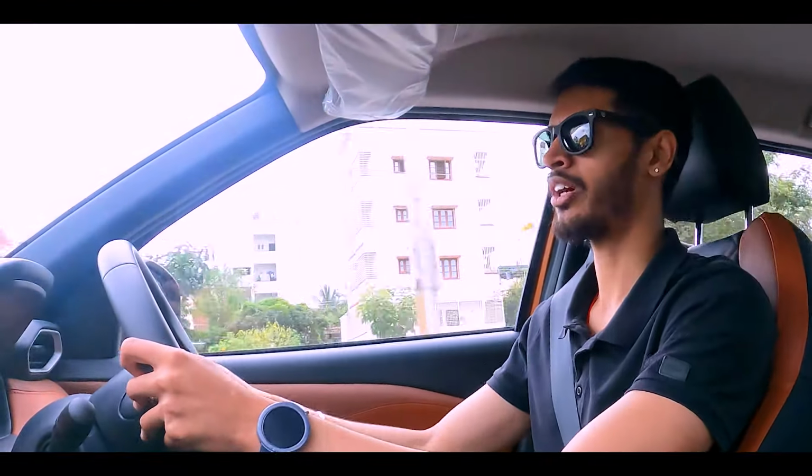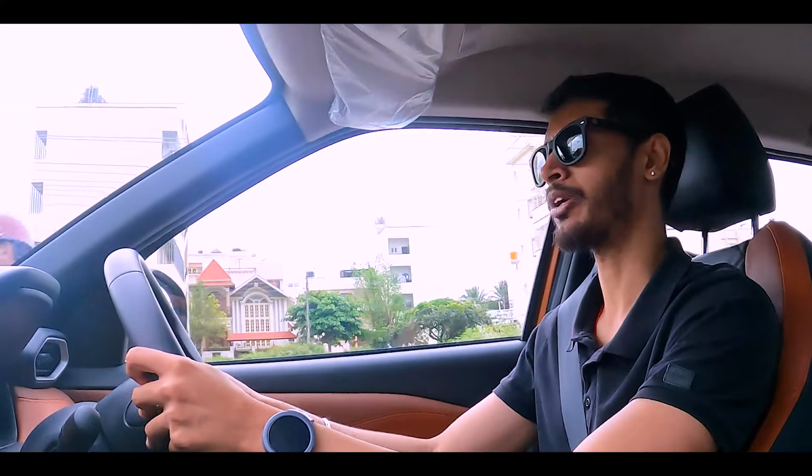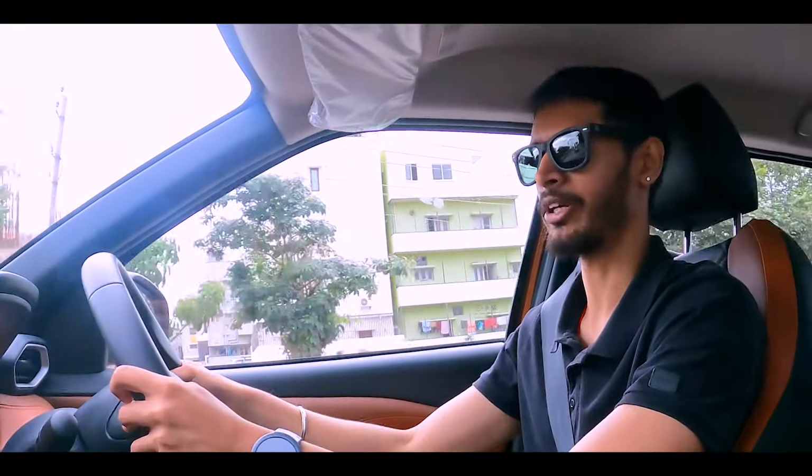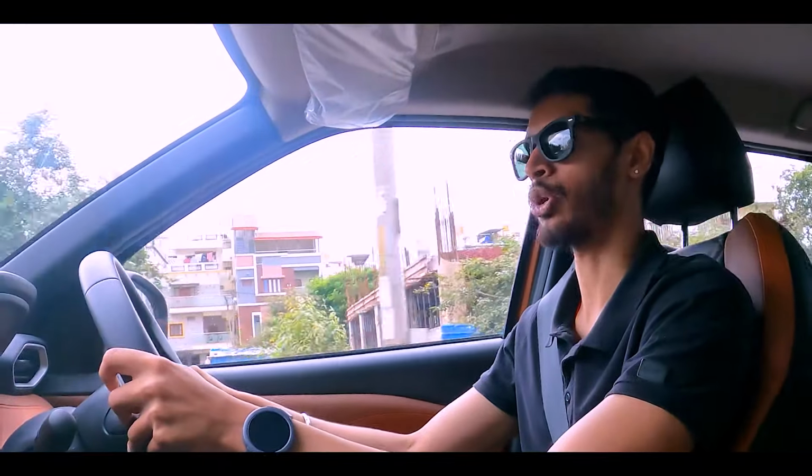So now we are driving the turbo CVT variant, that is the top variant. Now this car comes with a 100 PS power and 152 Newton meter torque. You also get this in the manual variant, and you also get the naturally aspirated variant, but they are with an underpowered figure, that is around 72 PS of power and roughly around 110 odd Newton meter torque. So that is about the engine specifications for these particular models.